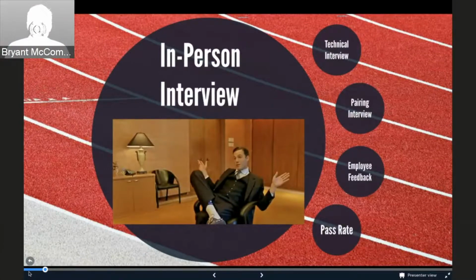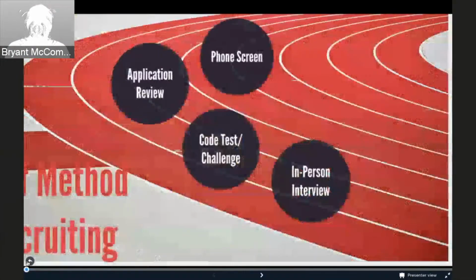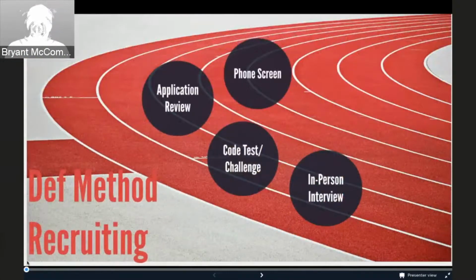At the conclusion of the in-person interview stage, we gather feedback from those who interviewed the candidate and make a final decision on whether or not we would like to extend the candidate an offer. So that's pretty much it. That's a high-level overview of the process. I'd like to share a few fun facts that I found while digging up these numbers.